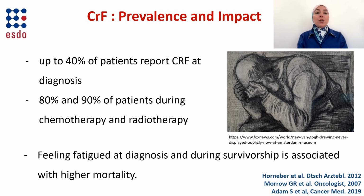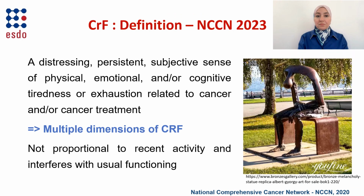It's important to know that cancer-related fatigue is different from the fatigue of daily life. It's more severe, more distressing, and may also impact prognosis. So in clinical studies, fatigue at diagnosis and during survivorship was associated with higher mortality. But how can we define fatigue?